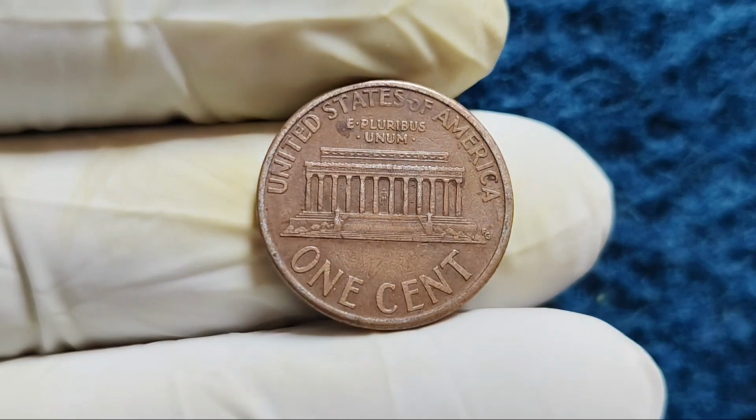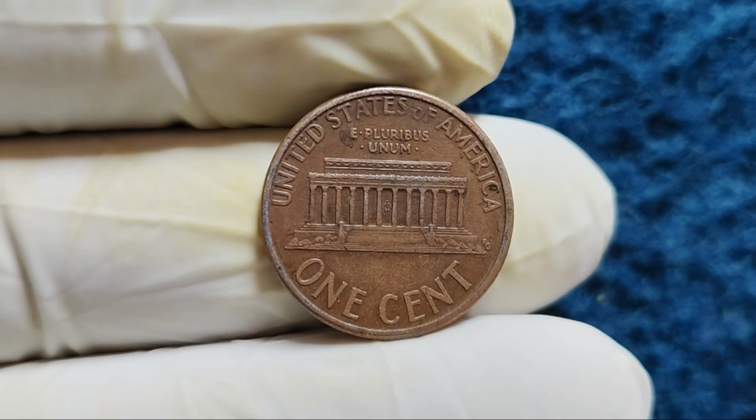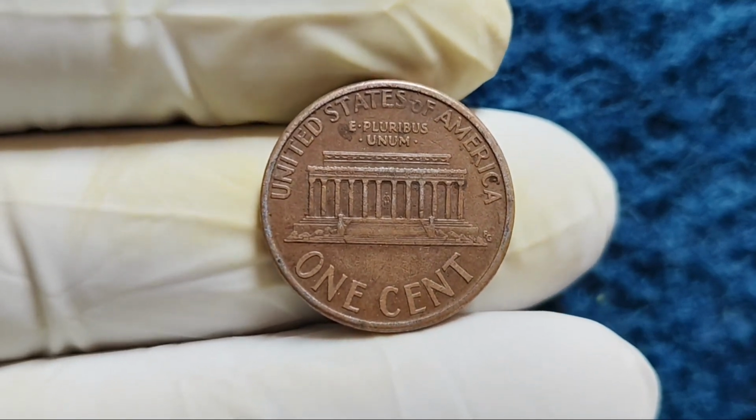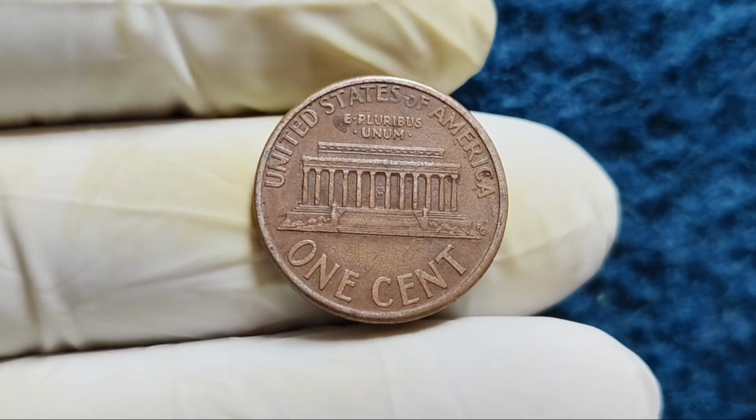That's right. We're talking about a single 1993 no-mint mark Abraham Lincoln penny. Just one coin. Not gold. Not silver. A penny. And it's worth more than a beach house in Malibu.